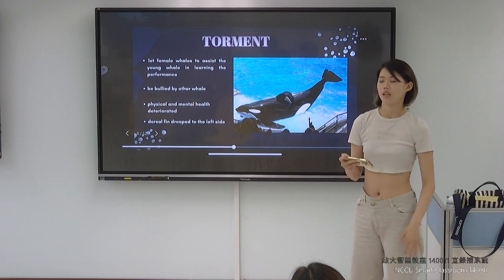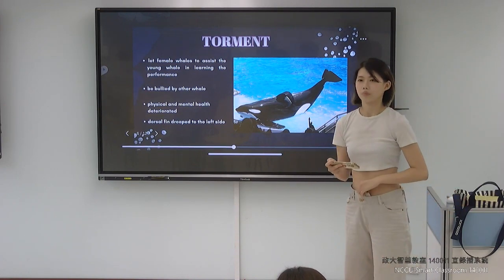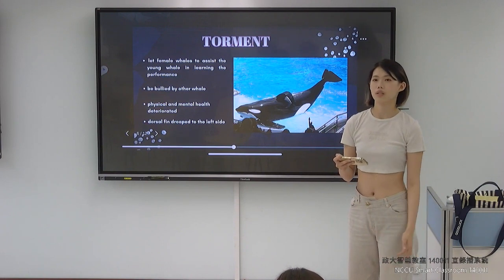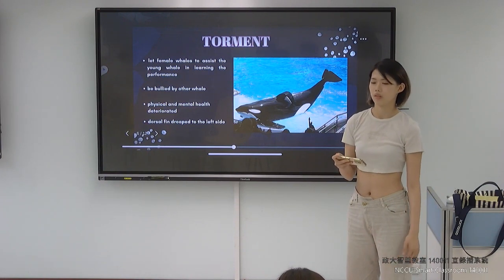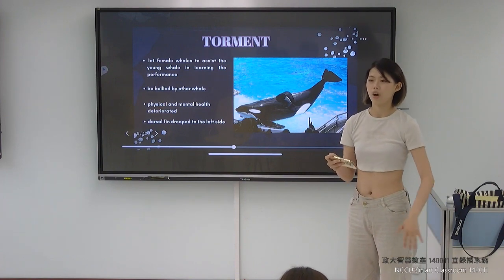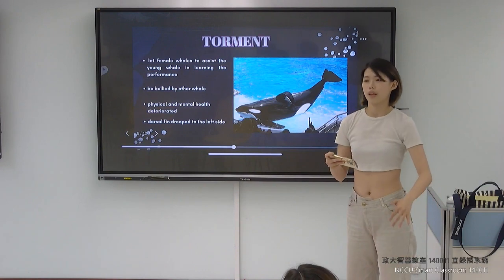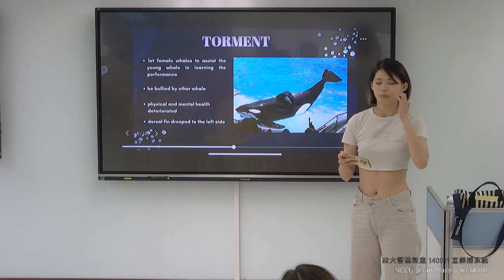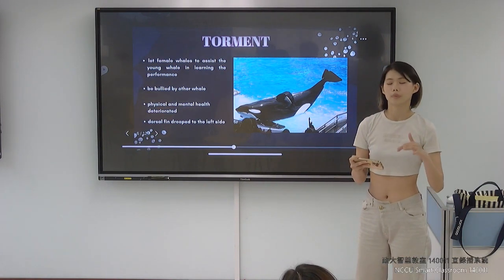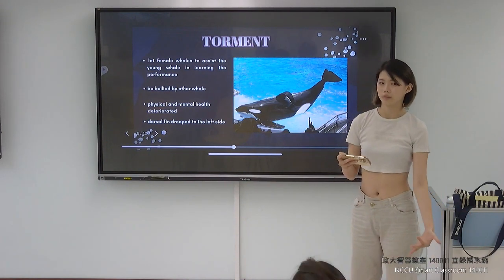The training method they employ there is collective punishment. They will let female whales assist young whales in learning performances. If the whale can do the performance well, all the whales get a full reward. However, if the new whale fails to complete the performance, all the whales will go hungry.